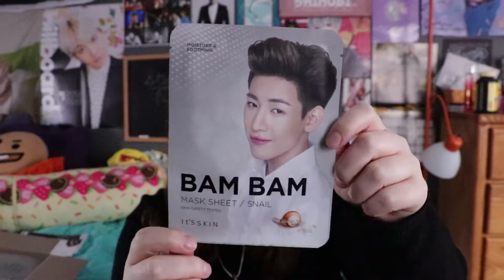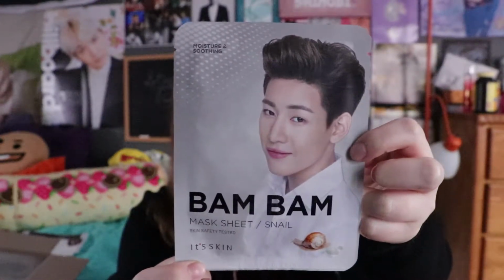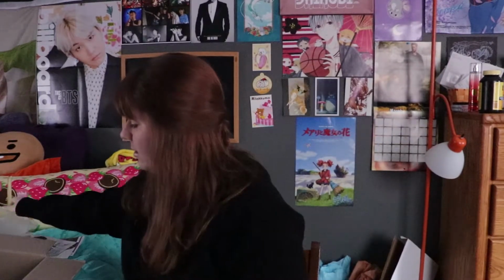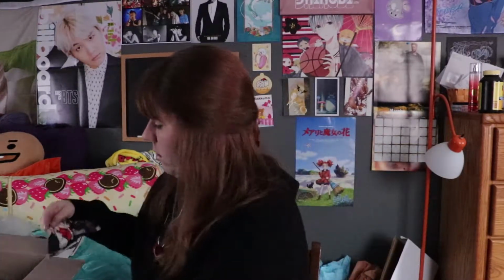And I got a Bam Bam snail sheet mask. And this looks like a cleaning cloth, like for your glasses or for the camera lens or even your phone. So there we go.